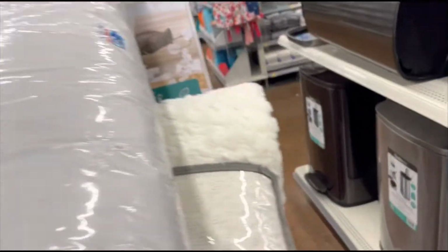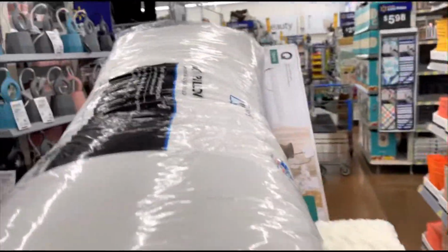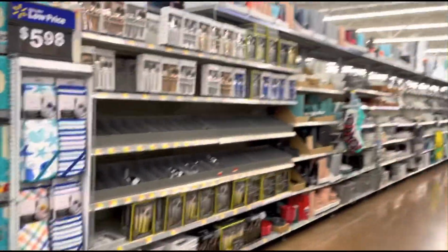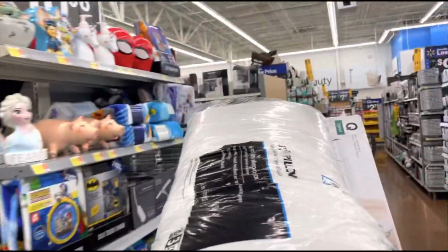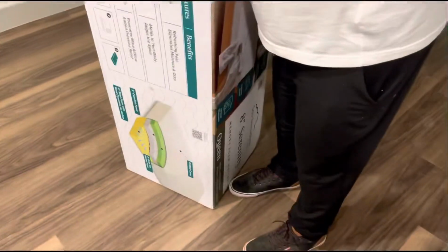We are getting her mattress. She has the pillow. No, we're just looking for some other things that she might need for her new apartment. We're opening the mattress. Time to put it in.